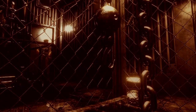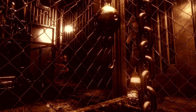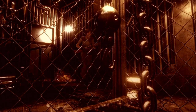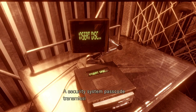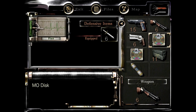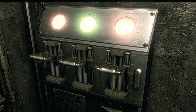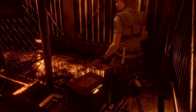Yeah, Chase. Those things suck. Oh, there's more. Oh, I was ready for you, son! Got you! And there's definitely gonna be more. Let's see. Oh, cool! A security system passcode transmission device. If you had a Mo disc, well, guess what I have! Oh, I see. There's only space for one in each one. That makes sense. Transmitting the passcode seems to have unlocked something. Cool. All right, let's find that third one.